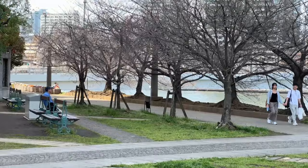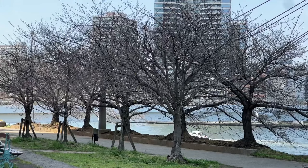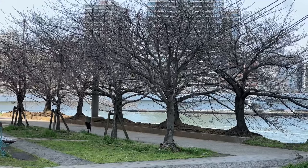And those are Somei Yoshino trees right there, the white cherry blossoms. Let's go see if there's a blossom on there. I was here just a couple of weeks ago when they were supposed to bloom, and they weren't. So I was pretty upset.